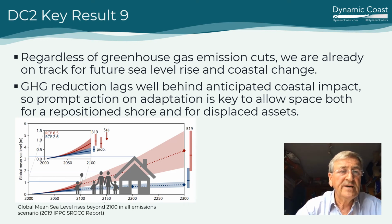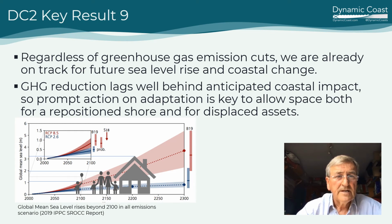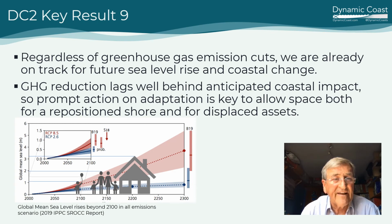Some of this action will be focused upon adaptation, and that adaptation is key to allow space, both for a future shoreline that's repositioned more landwards than it is just now, and space for assets that are displaced from that coastal area inland. Accommodation space needs to be built into our planning regimes now to allow for these two aspects of shore displacement. Sea level rise is going to impact upon us well before greenhouse gas emissions begin to level off and reduce. The time for action, arguably, is now.